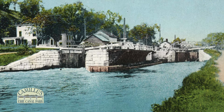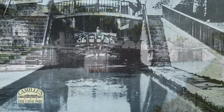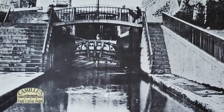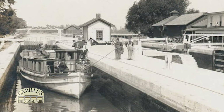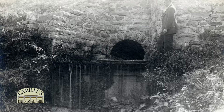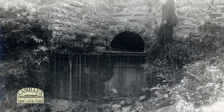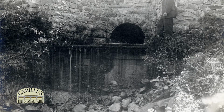There were some man-made structures that the canal needed in order to operate. One was a lock that raised or lowered a boat to match the elevation change across New York State. Located just to the east of the Camillus Landing was Gear Lock. Another structure was a culvert that allowed a natural stream to pass under the canal prism so it would not erode the side of the canal.